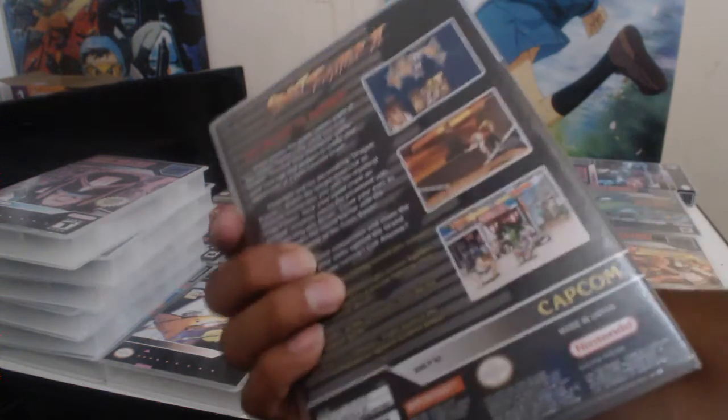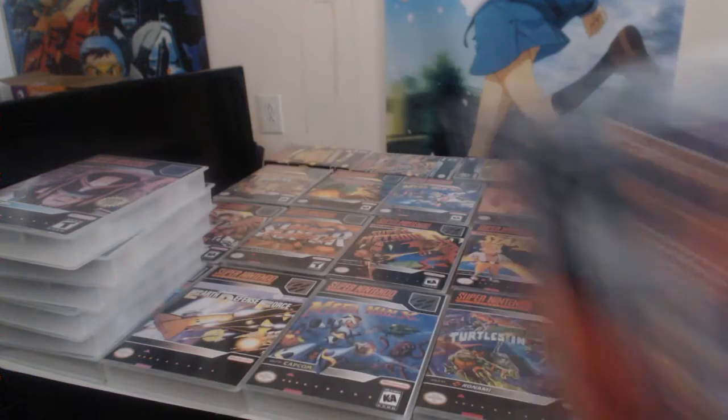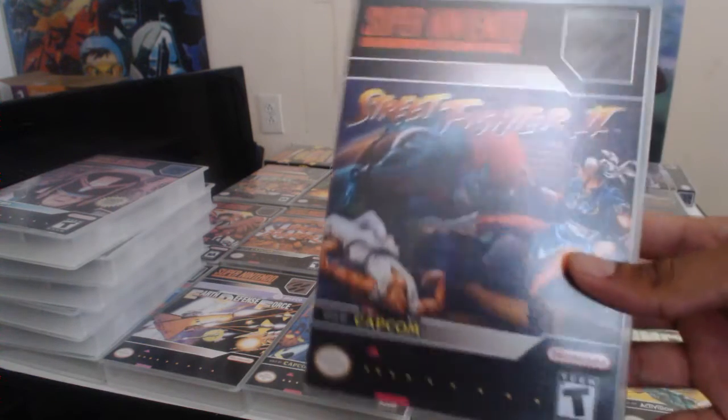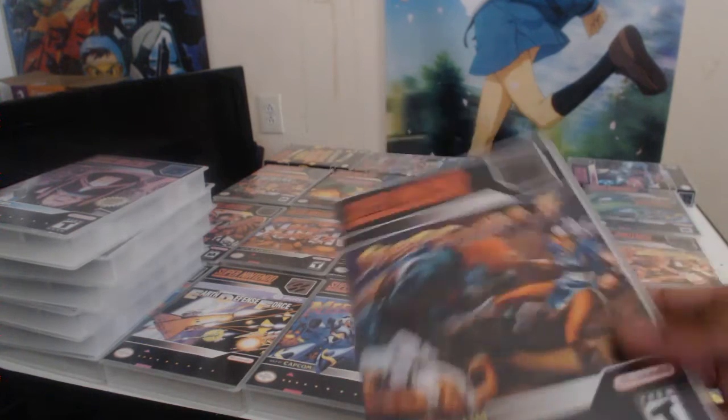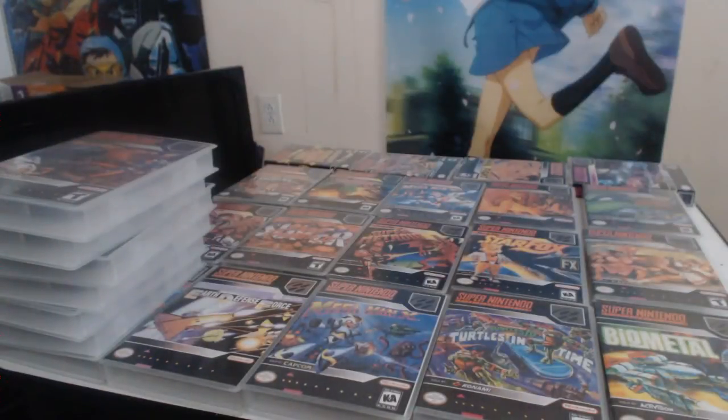Street Fighter 2, this game, I think I played more time on this one game than on the other one, Turbo. Because I owned this game when I was young, so I spent more hours playing on this one. Even though this one is like the worst, because it's the slowest. It's much slower when you battle people. But it's still a fun game overall.